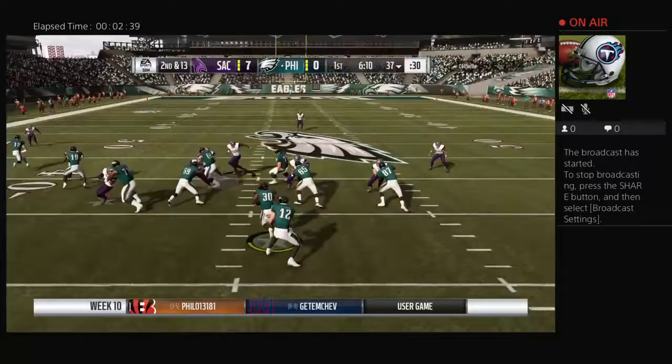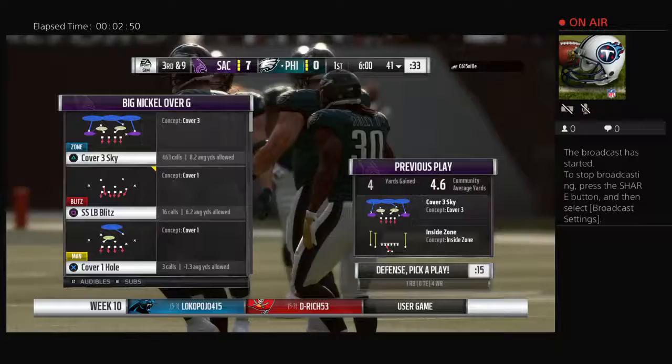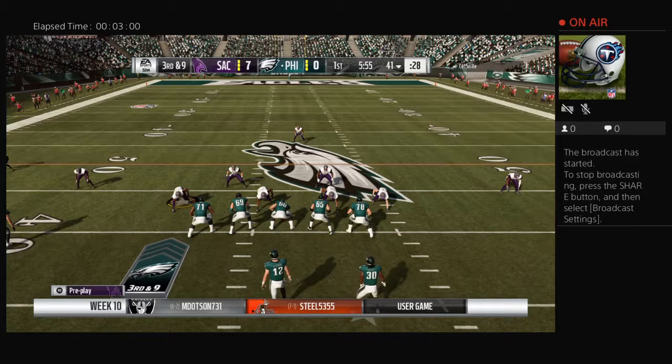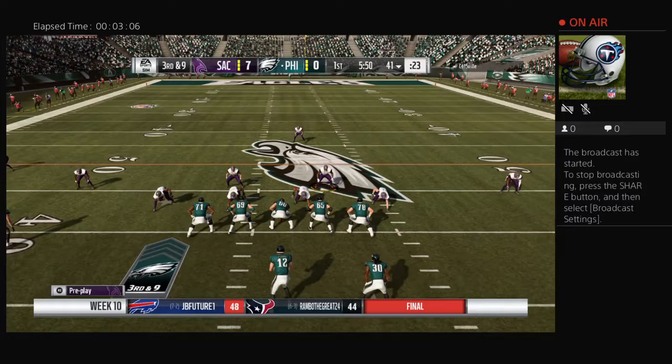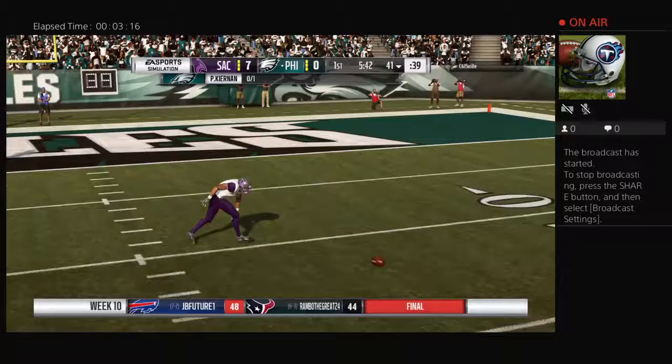Here's the first carry now for Todd Gurley. And he's got it up over the 40 to the 41. They'll get 4 on 2nd down, but it leaves him with 3rd and still 9 to go. Throw here. Going up top. Oh, he almost picked it. Nearly a turnover there on their opening drive. That's a throw he'd like to have back.